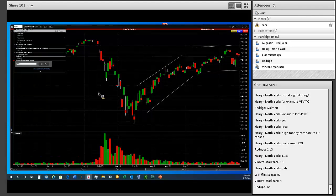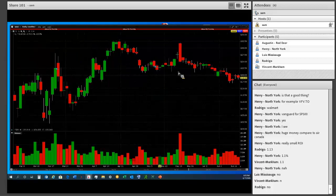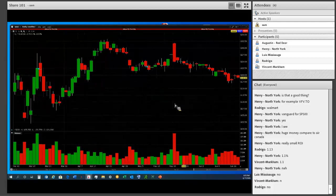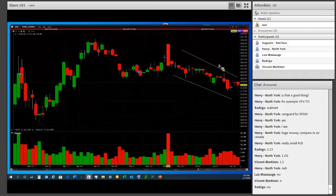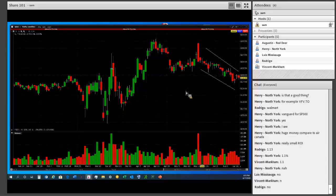Okay, so let's try Walmart. Look at Walmart. Is Walmart sideways? It's kind of going in a downward motion, right? So I would say this sideways to downward disqualifies this for a covered call.